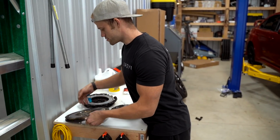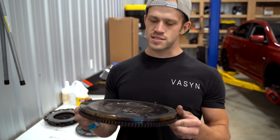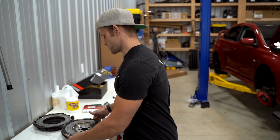This flywheel's toast. I brought her to the machine shop this morning and the machinist said, it's too thin, it's already been turned, we won't turn it for you. So that's situation number one.